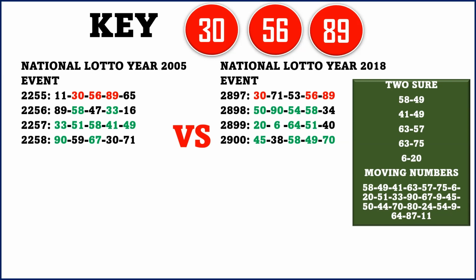So the two direct is random selection. It's random selection. It can drop at any time. It can drop at the first week, the fourth week, or even the tenth week, depending on the system which will set it.